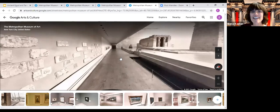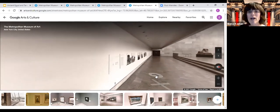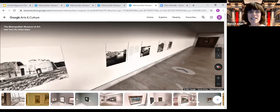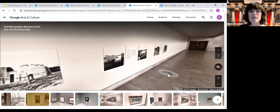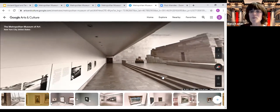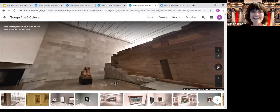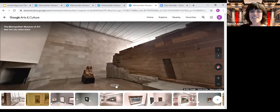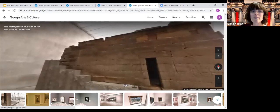On the left-hand side, we're going to see pictures of what the temple looked like when it was in Egypt. And I will show you these pictures close up. This is the story of the temple when it was in Egypt on the banks of the Nile River. But I just want to bring you a little closer. As I said, this is an actual temple from Egypt. Here you see the Sphinx of Hatshepsut, which is in the same room with the temple. Here's the side of it. Let's see if we can get a little bit closer.